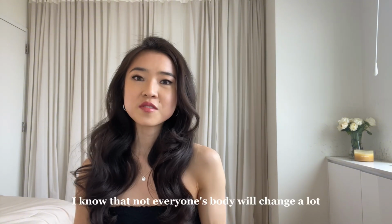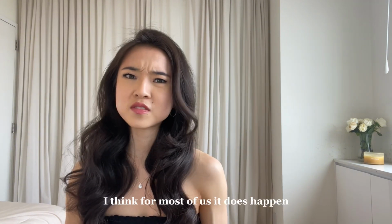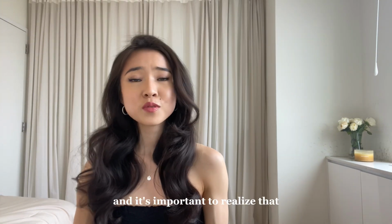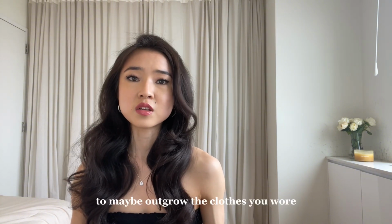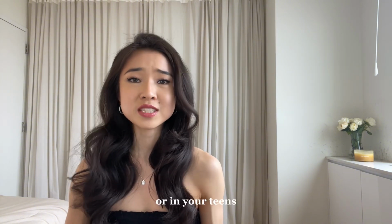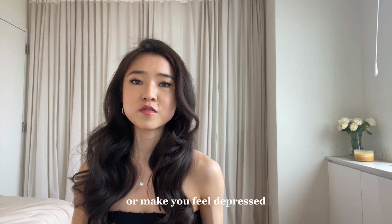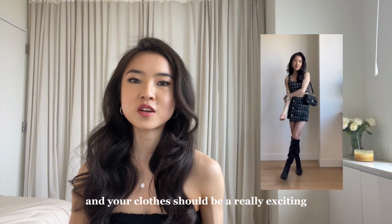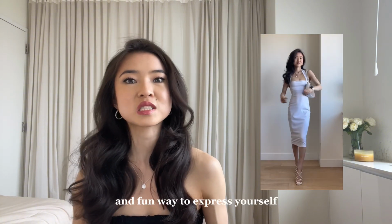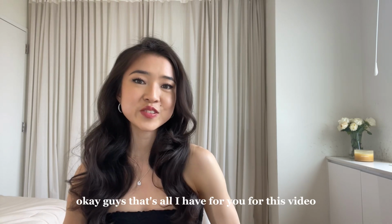And I know that not everyone's body will change a lot throughout the course of their life, but I think for most of us, it does happen. And it's important to realize that it's totally natural to maybe outgrow the clothes you wore when you were in your 20s or in your teens. You should never let your wardrobe make you feel shame or make you feel depressed. If anything, I think your closet and your clothes should be a really exciting and fun way to express yourself through your personal style.